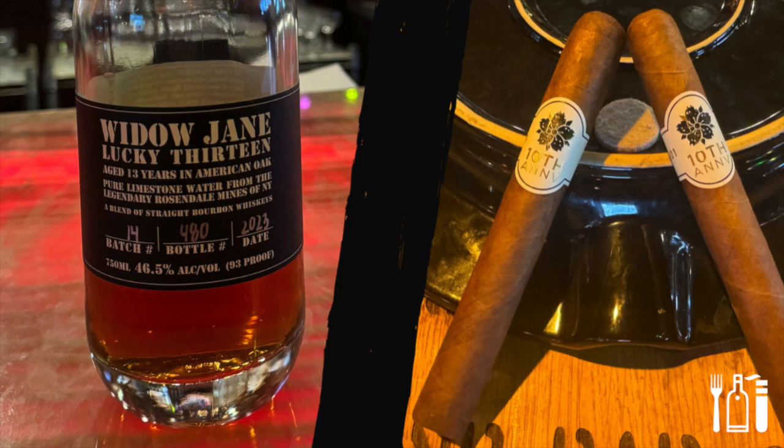But the bourbon's not hard to swallow. I'm telling you, guys, if you see this at your local lounge, give it a pour. I think it's worth your time, but man, $115 a bottle, I just don't see it. Rough. I want to move this to a cube. Yeah. Then we can make the call. The Widow Jane, the Lucky 13, they've got a series of bourbons worthy of checking out.